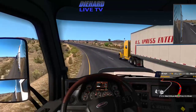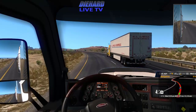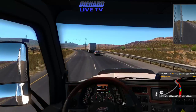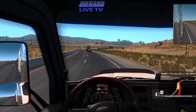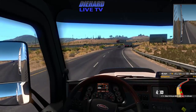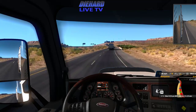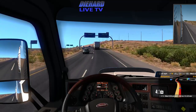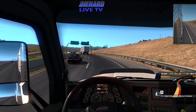Great, now I'm in a drag race with a US Express truck that I'm going to lose. Until he stabs the brakes again, and then I have to stab mine because I've got a car to my outside. Well, I don't think that's really going to be the case. I think traffic's really going to be too much of an issue here. See how my truck likes to fall flat.